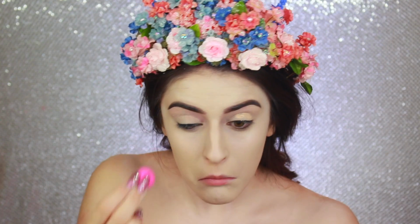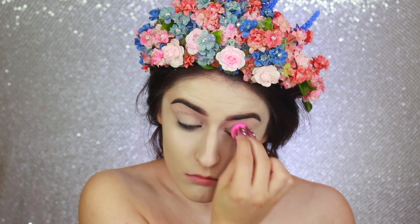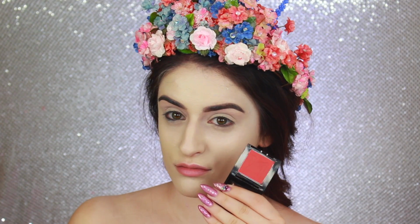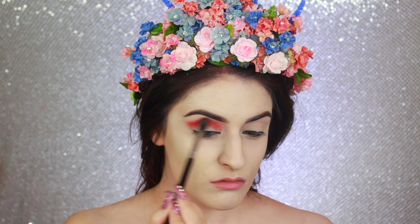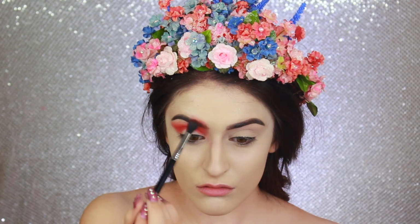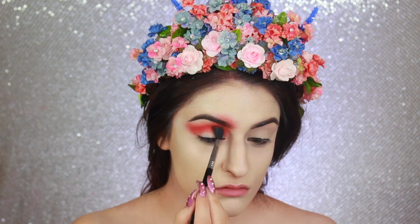Before I get started on my eye makeup, I'm just priming with Urban Decay's Primer Potion. The first eyeshadow that I'm using is Kiss Cosmetics Geranium. I'm blending this into my crease using a Sigma E40 brush. I'm also applying it along my lower lash line with a brush from the Elena Badgerow collection.